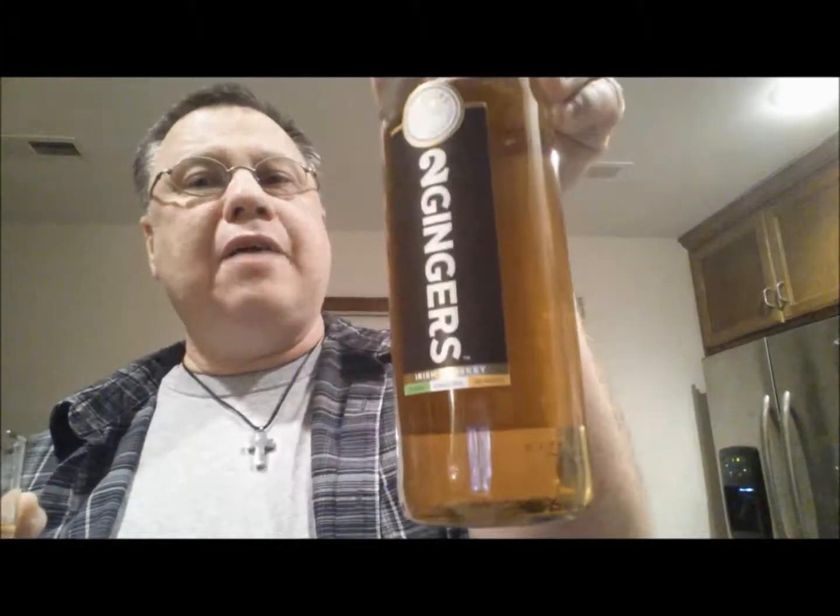Two Gingers. If you get a chance to try it and you're a fan of whiskey, I'd give it a shot. It's certainly worth trying at least once because it is different and a little more distinctive than many.